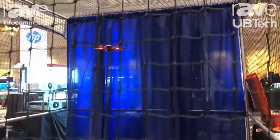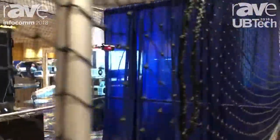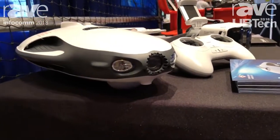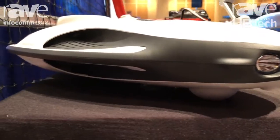You have a 4K video, and then you also have a 20 megapixel camera. Also on a table I have an underwater drone. You can go underwater for about 250 feet. You can search for gold. You can do research. You can also fish with this.